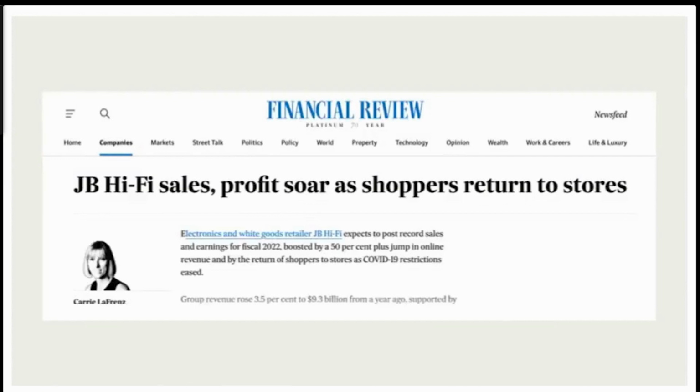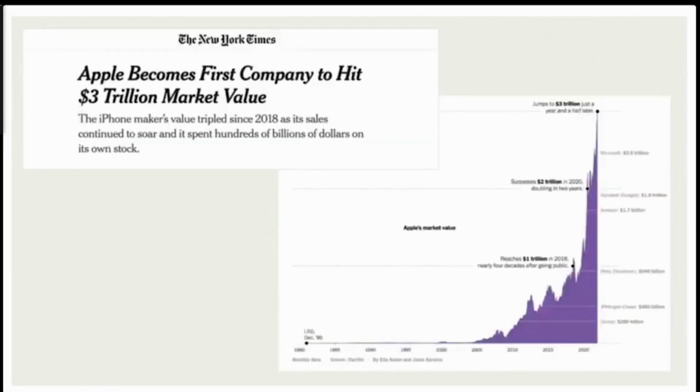And the success of focusing on those strategies pays off hugely. So JB Hi-Fi, record sales and profits, and Apple reported this year the $3 trillion market value. So, look at that growth in what you would consider a very mature and saturated market.